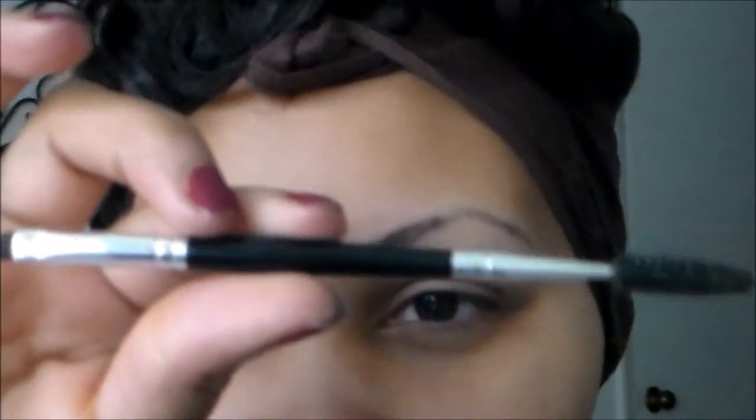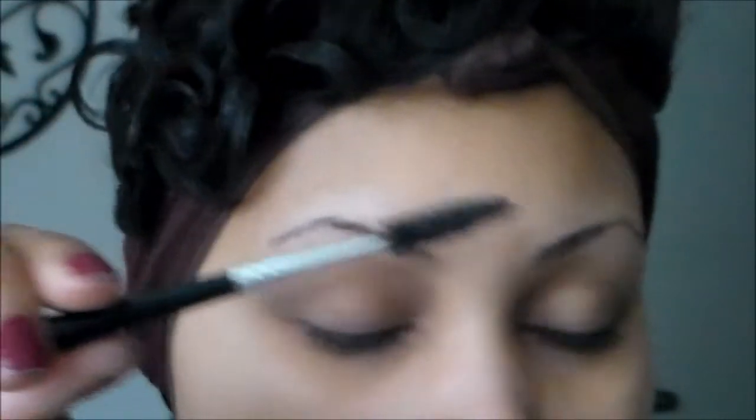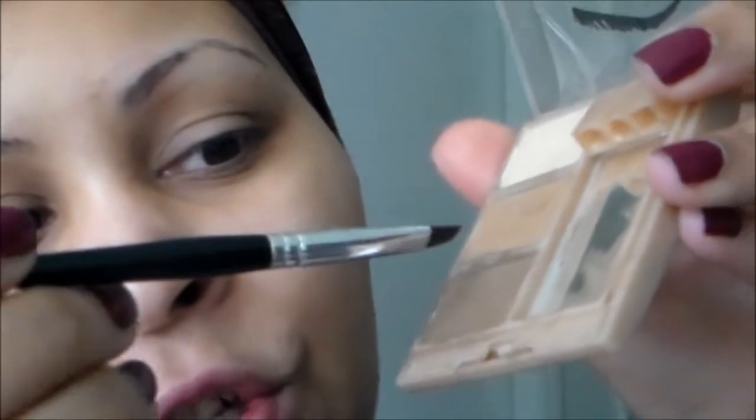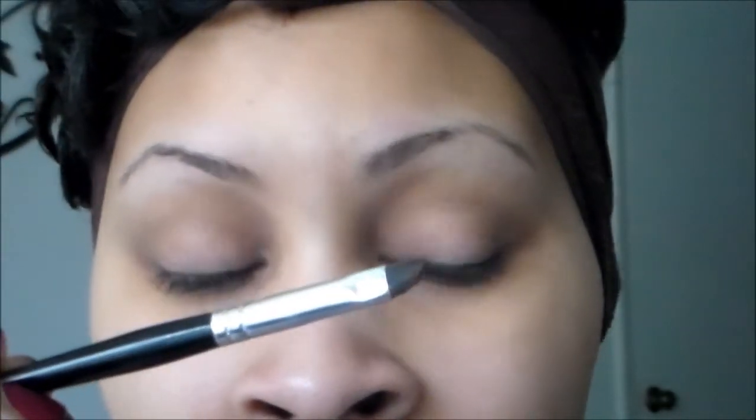I'm going to take our double-ended spoolie, and we are just going to take the angled brush side, and we're going to dip our brush into the powder just to get a little bit of powder on the end of this brush. I do that just in case I make a mistake, and instead of going over the mistake with the pencil, I just go over the mistake with the powder, if that makes any sense. I'll probably make a mistake in this video, and you'll probably get to see why I do this.